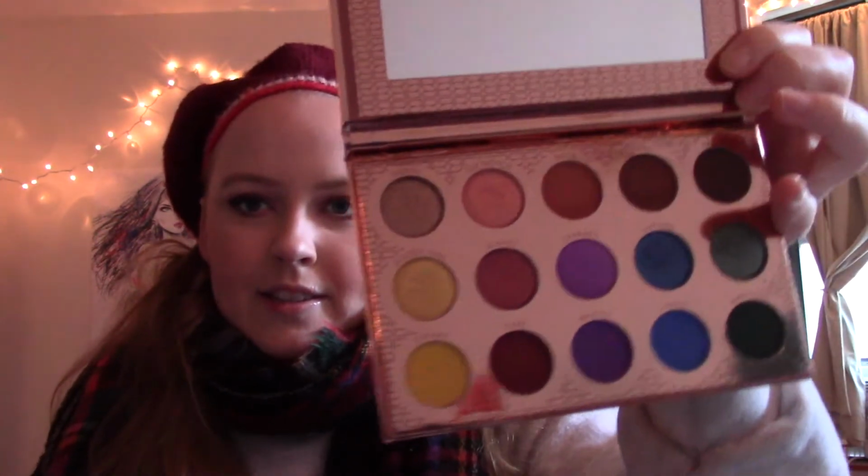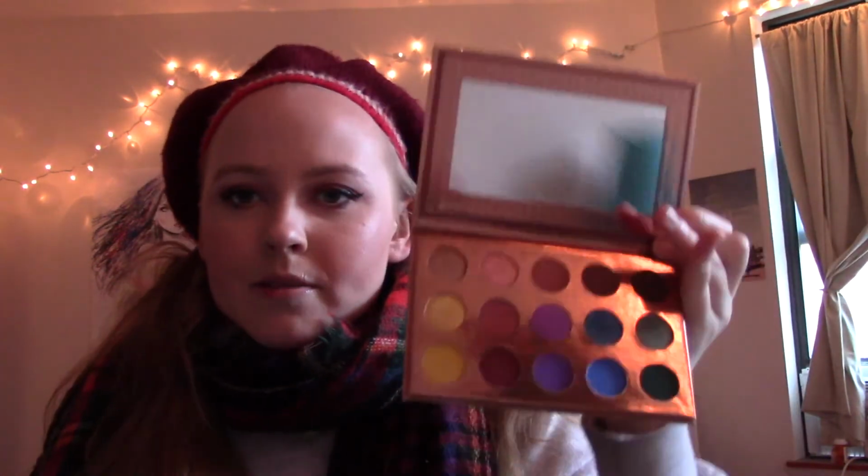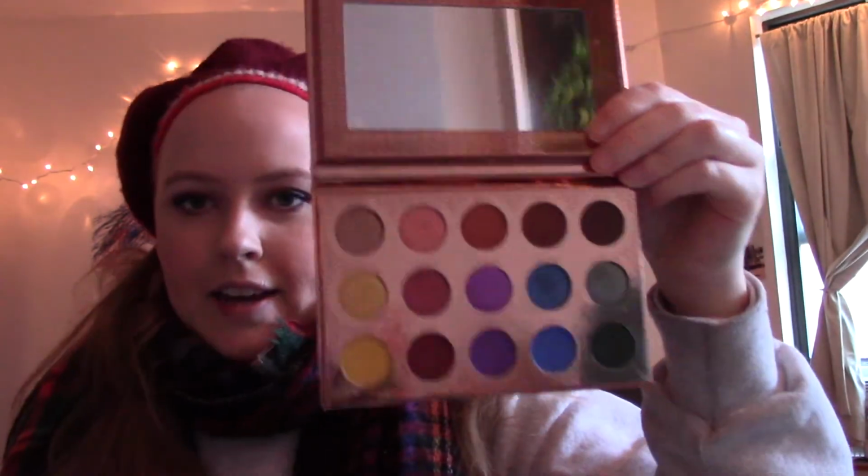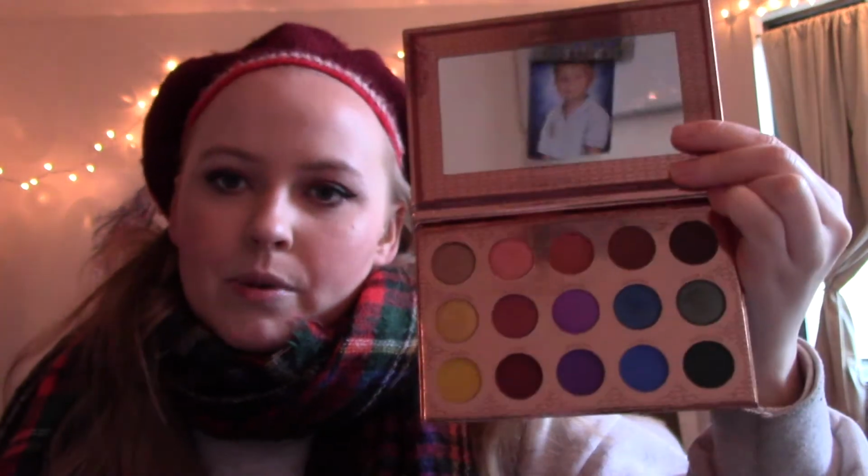I'm trying to think. I wish there was a little more variety. Which is funny because this looks like a lot of variety. But again, it falls a little bit into an issue with just being able to put together a look. It has a mirror, thank you. I really like BH Cosmetics formula. The thing is I end up using my Take Me to Brazil palette more. But I still get pretty looks out of this.